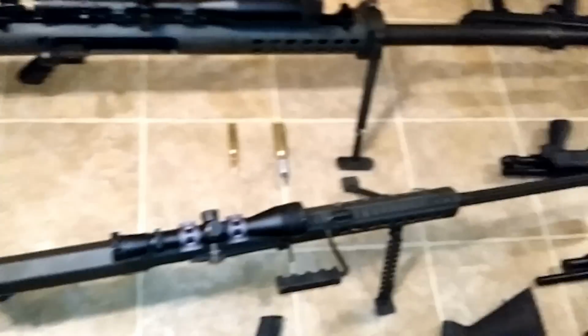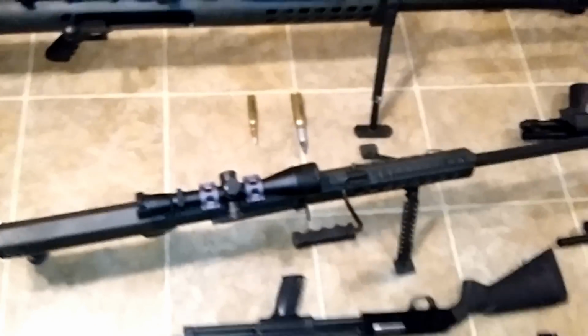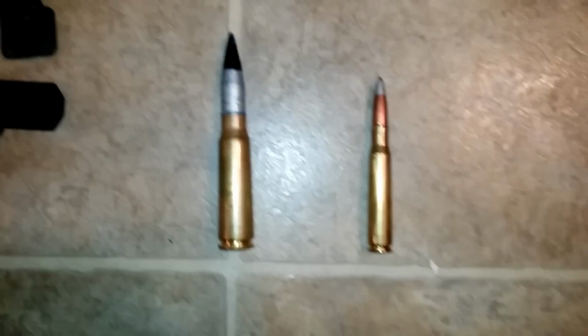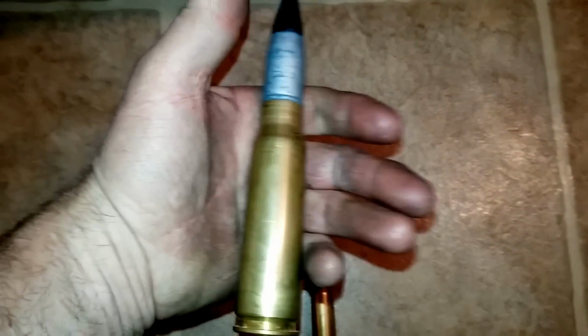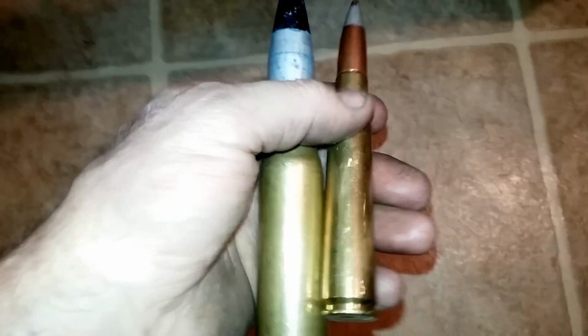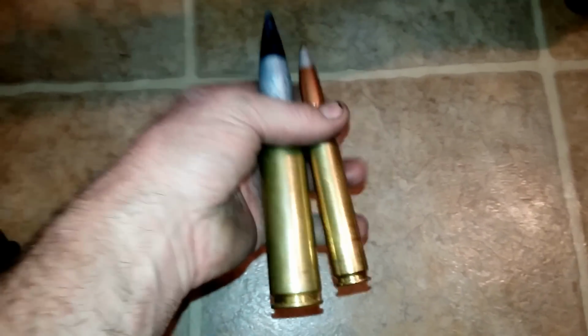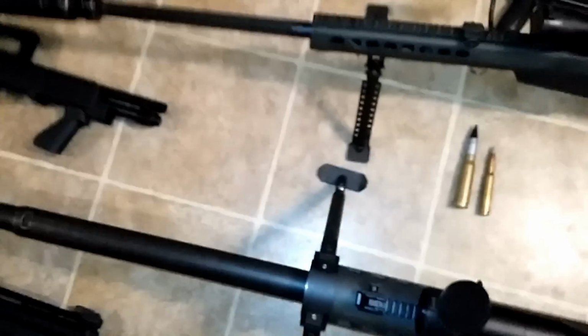On the Barrett, effective range is about 2 miles. It's got a range of almost 5 miles. And you can see the comparison here, the shells. I'll show you the comparison. On the left with the black tip, that's a 20 mil, and then that's a .50. 20 mil, you can see the size of my hand. The .50 compared to it is just like a little peanut. Recoil isn't that bad. My boy shoots it all the time.